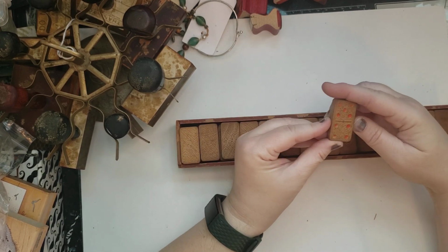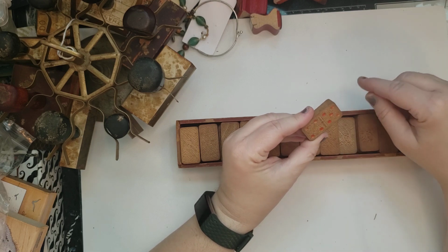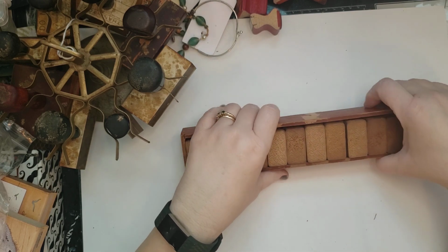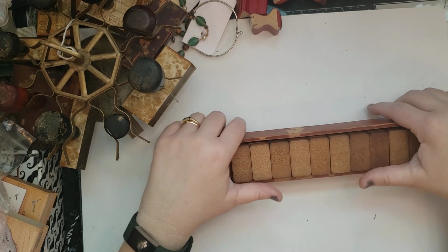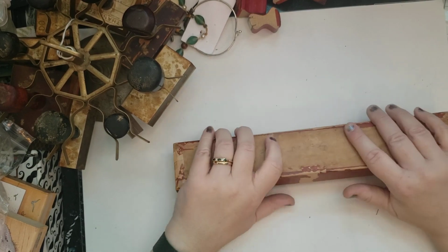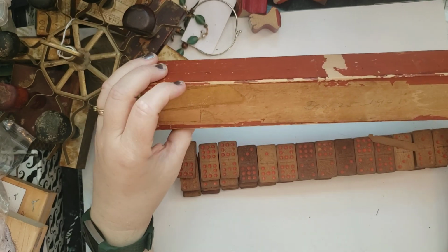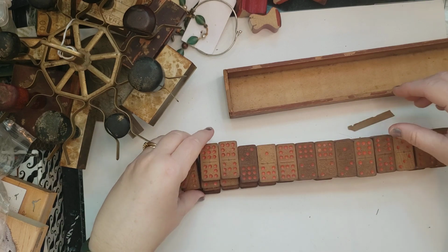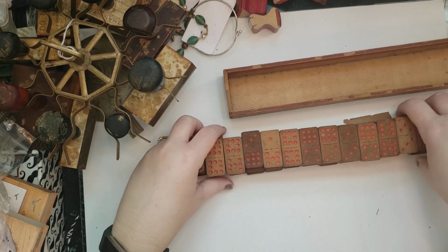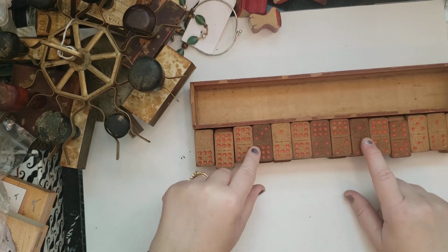These are dominoes with the filigree. Some of them have the colors coming off, but when something's 123 years old, or 121 years old at least, because it's on the bottom here, December 25th, 1901. From what I've found, they are from a company called the Embossing Company, and they were sold as early as 18-something. There's darker ones, lighter ones.